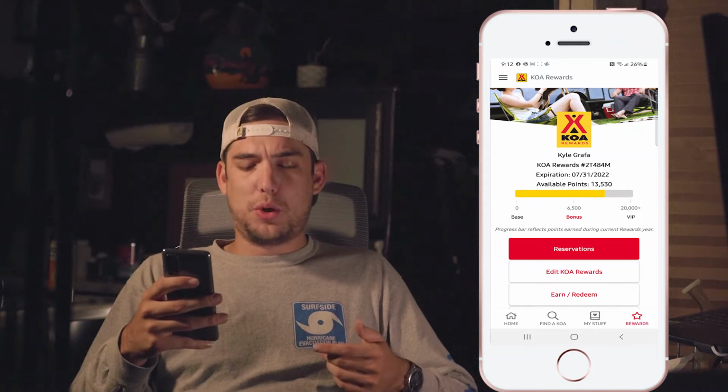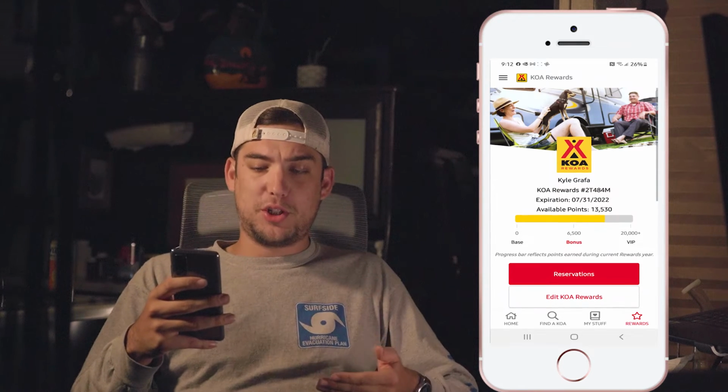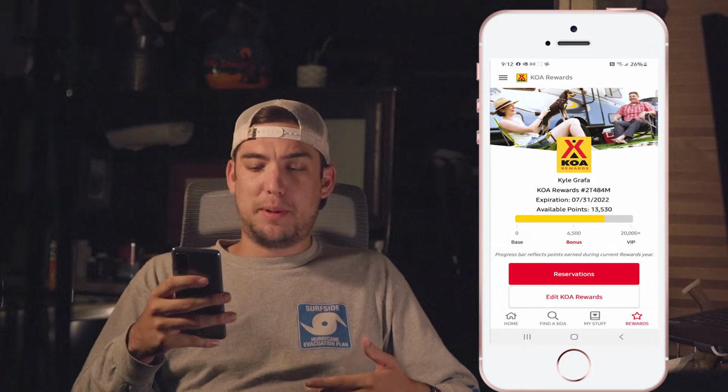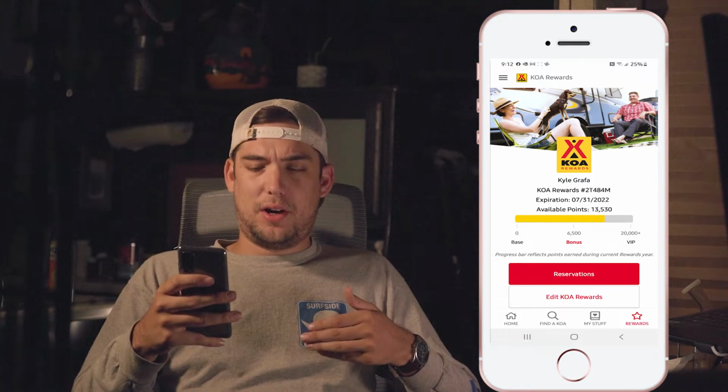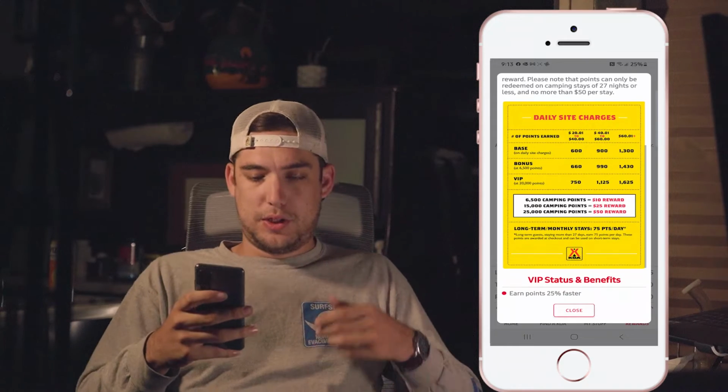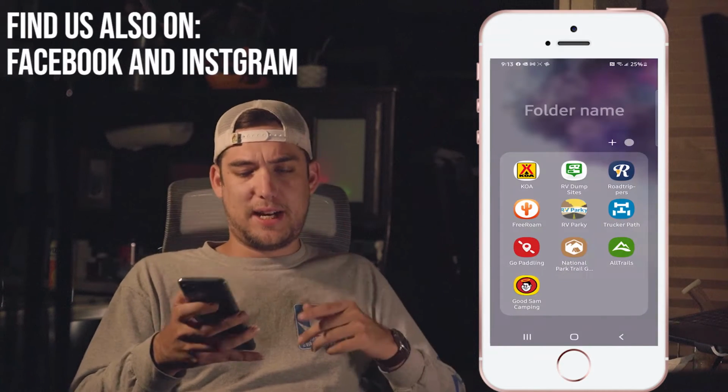Moving over here to the rewards tab, it'll show you how many rewards points you have available, as well as the expiration date on your rewards membership. If we click down here on earn, redeem, we can look at the different rewards available to you with the points that you've acquired so far, staying at the KOAs you've stayed at. And I think that pretty much wraps it up for the KOA app. So let's move to RV dump sites.